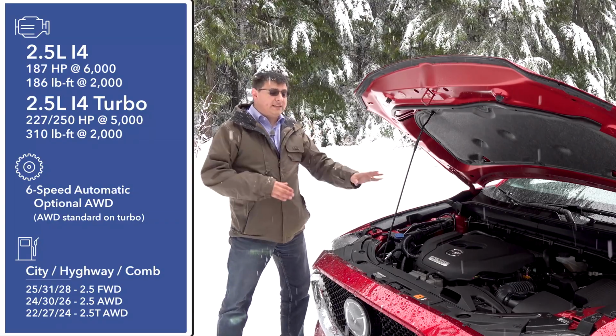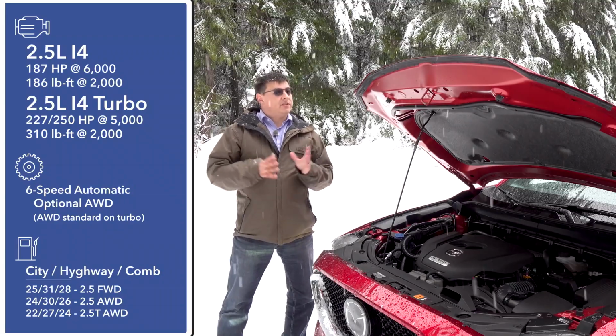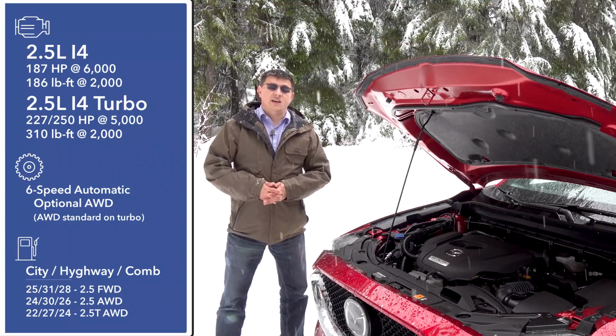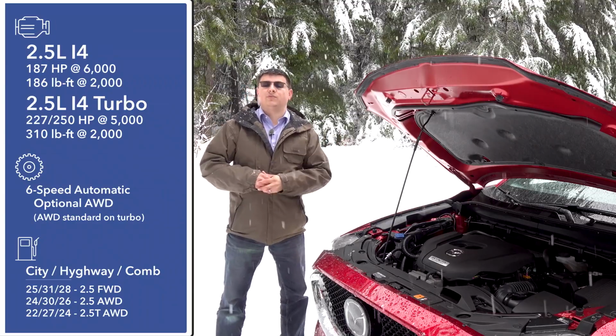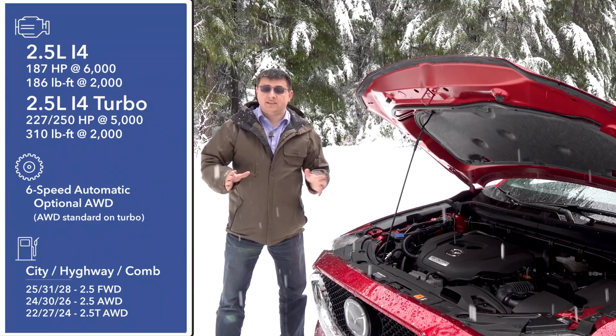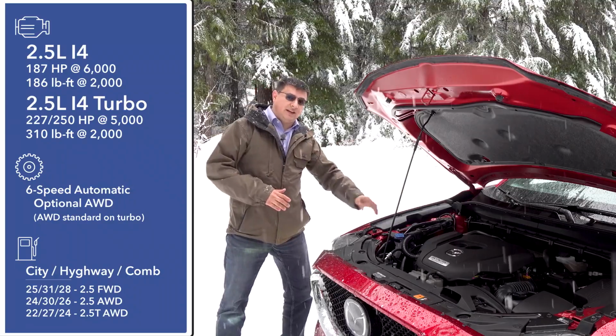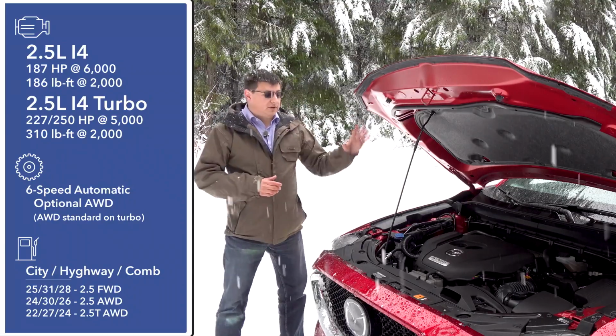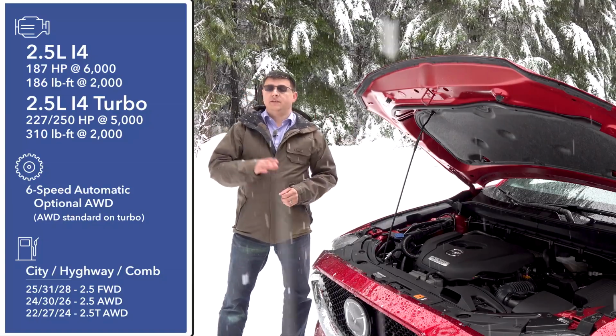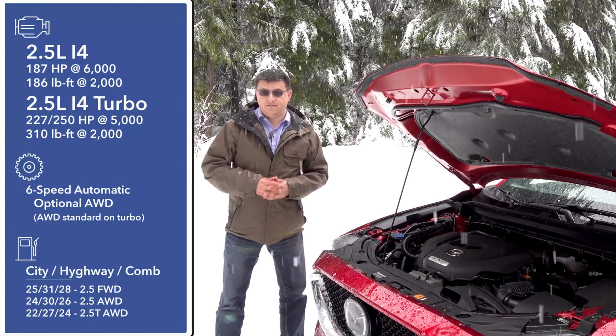The turbo engine is based off of that 2.5-liter engine, but there are obviously some significant revisions in order to bump power up to 250 horsepower and torque all the way up to 310. Now this engine is designed to run on regular unleaded or premium unleaded. It's your choice. If you feed it regular, it will produce 227 horsepower. If you feed it premium, it will produce 250.